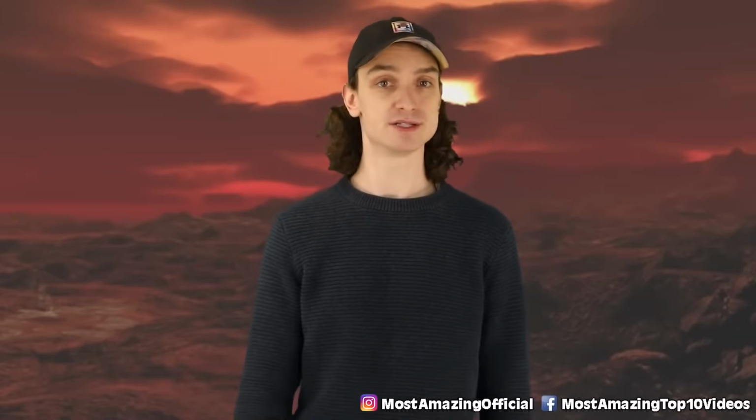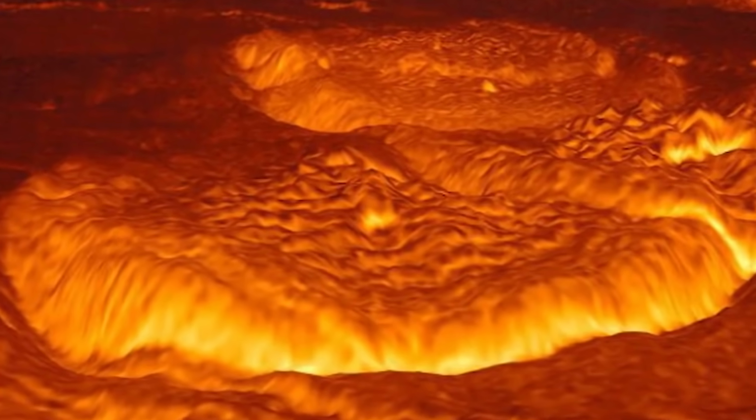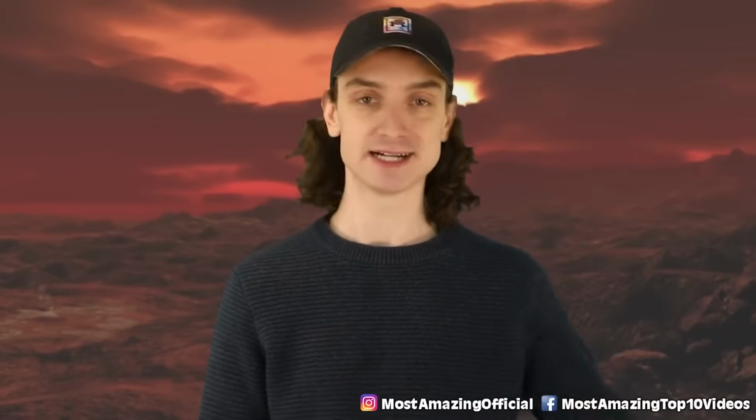Due to a runaway greenhouse effect, temperatures on Venus hit around 460 degrees Celsius. So this wave may have been powerful enough to change the climate for those 4 days. Pretty crazy. I feel like Canada, we get a lot of weather changes, but this is next level.